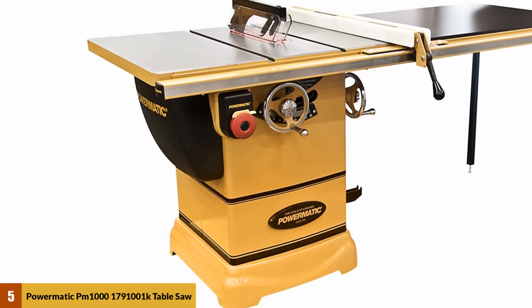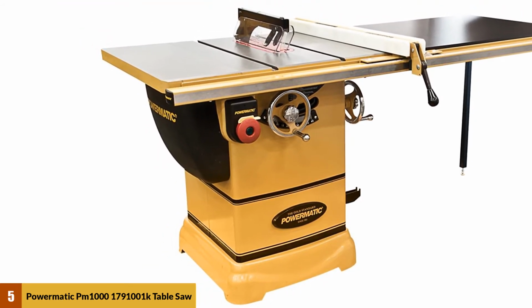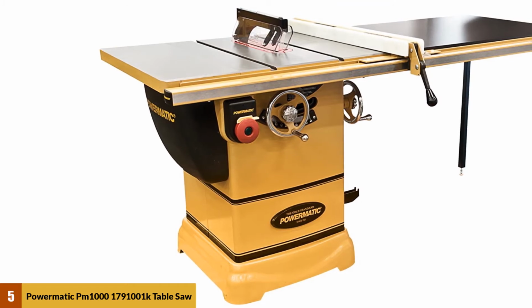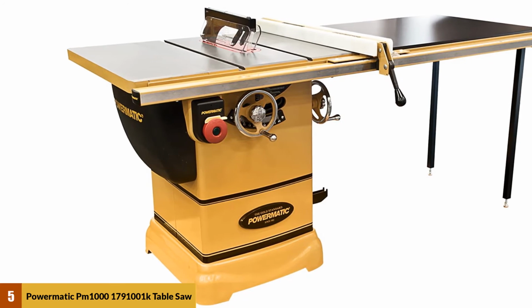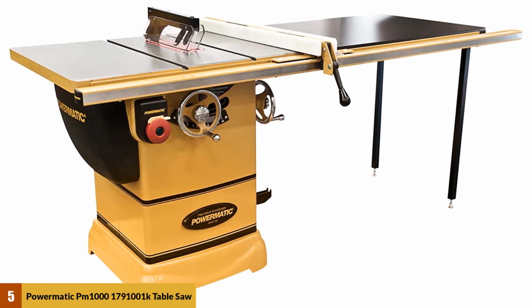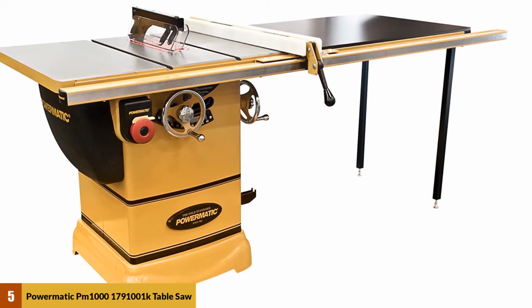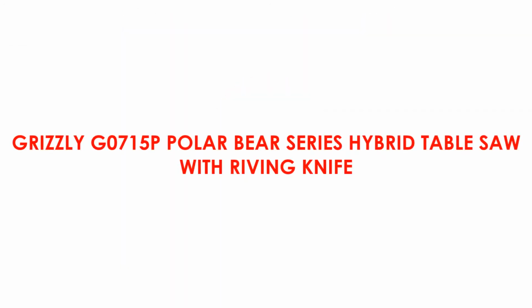The main problems with this saw are not with the saw itself, but with Powermatic. Users note that despite the 5-year warranty included with the saw, Powermatic's customer service team is difficult and unhelpful to deal with. In addition, many users found that the saw arrived damaged or that parts were missing upon arrival. It is also worth noting that the saw does not come with a blade, so you will need to factor that into the overall cost of the tool. At number 6. Grizzly G0715P Polar Bear Series Hybrid Table Saw with Riving Knife.